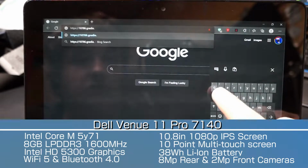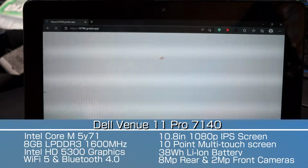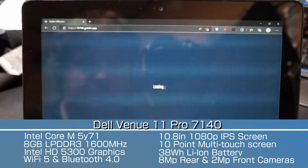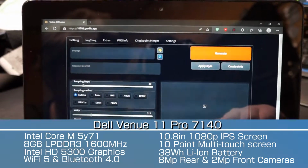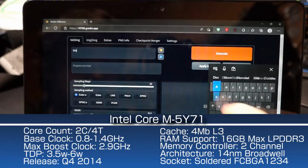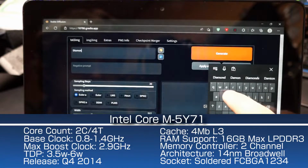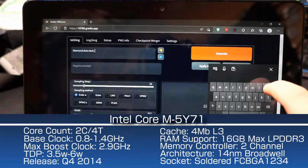This model here is configured with 8 GB of LPDDR3 RAM, and this chip does in fact have a 2-channel memory controller, which some of their lower-end Atom models didn't have. This machine has the Core M 5Y71 at its heart, which is a dual-core chip with hyperthreading.